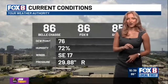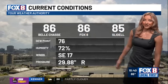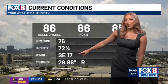We have a couple of those pop-up showers. It's going to be the case into the afternoon. Mid-80s right now for all of us. We do have quite breezy winds coming from the southeast, so you might feel that today. And then 92 for our high. This is nowhere near those records, which is good news. We're not quite as hot as we could be.